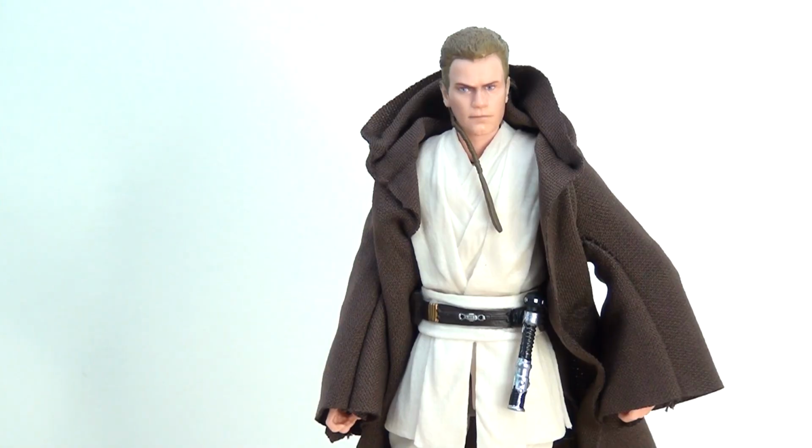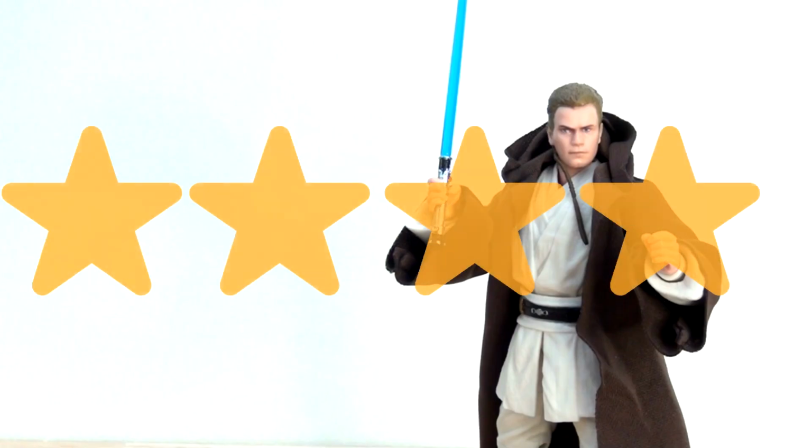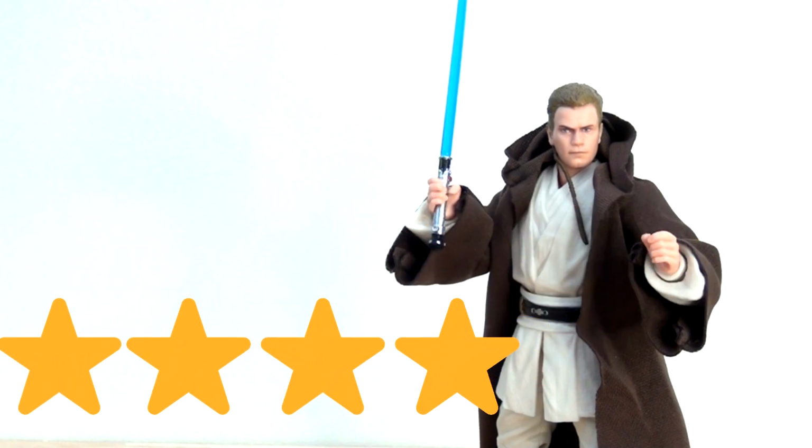All in all, this is pretty effective, and it looks pretty cool, I have to say. I do like how this looks on this figure. And so that leaves me once again with another 4 stars for this figure. I think all of these figures are actually really quite successful, and Obi-Wan is no exception. I think some of Obi-Wan's strengths are perhaps the weaknesses of Qui-Gon, and Qui-Gon's strengths are the weaknesses of Obi-Wan perhaps, but it kind of works out the same for all of them in the end.